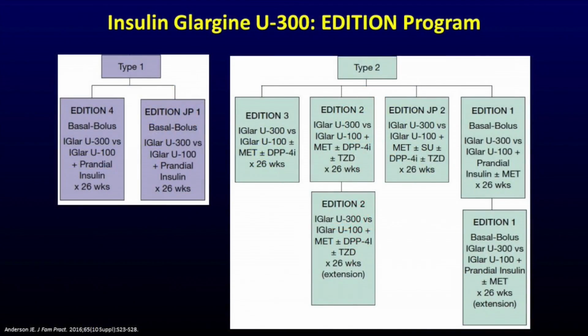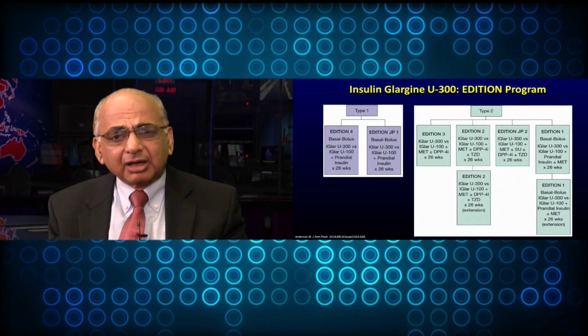So speaking of trials, let me first of all talk about the U300 trials, where the comparison was made between U300 glargine with U100 glargine. And these studies were done in type 1 and in type 2 diabetes separately. The program is called EDITION, and in type 1 there were 2 studies, EDITION 4 and one in Japan called JP1. There were a number of studies done internationally and also in Japan separately in type 2 diabetes, encompassing a wide range of patients.